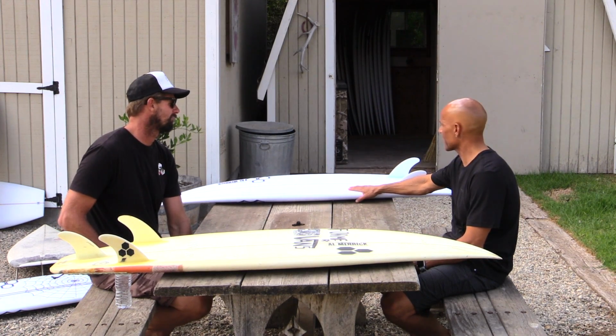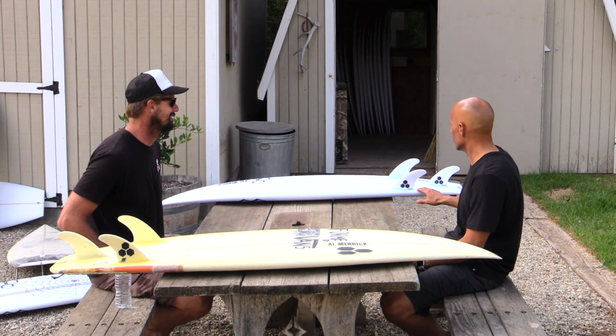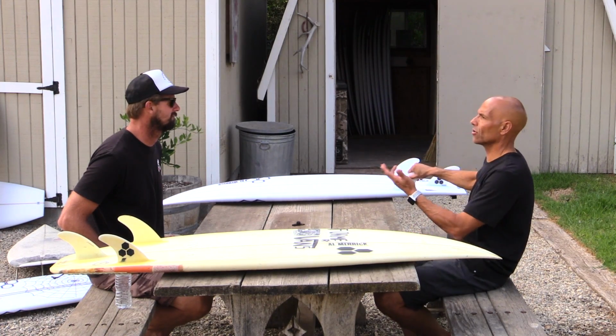Well, I'm excited. This particular Neckbeard with the glass-on fins, I haven't had glass-ons since probably the mid-90s. Yeah, glass-ons are sick. The board's super light. Yeah, I feel like it's got good flex. Like the tail has good flex, right?